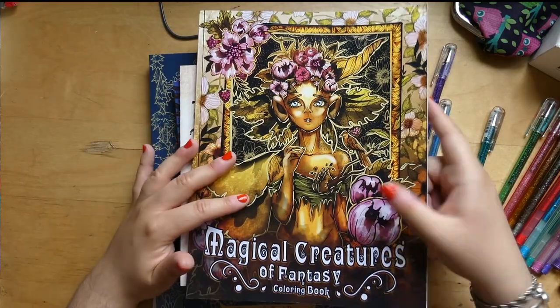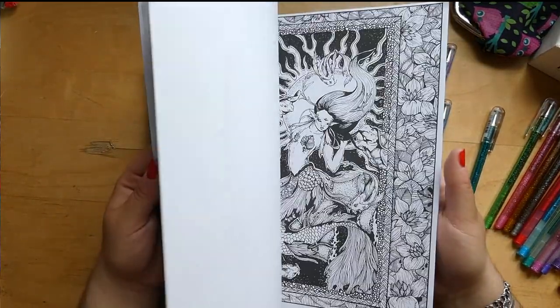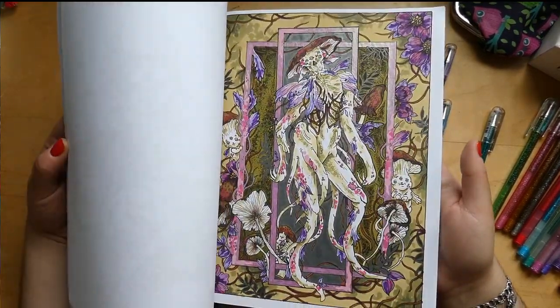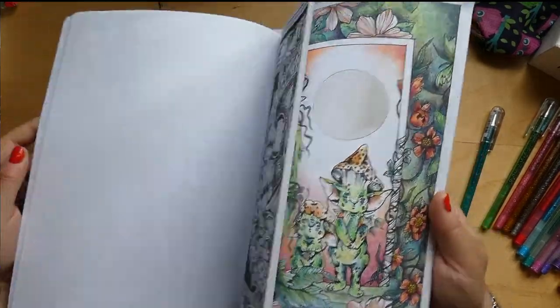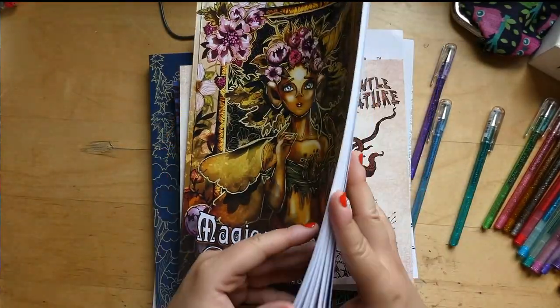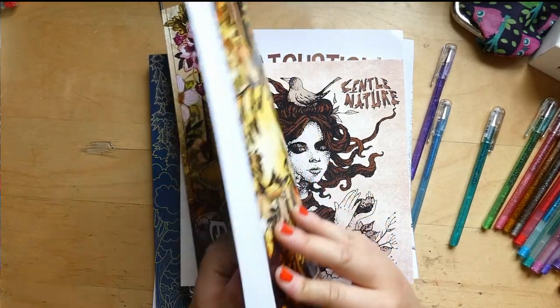Next we have Magical Creatures. I think it's by Carl and Douglas. Here I've done two this far. These are a bit spooky images. So I've done this one, and I have done this one. I think I am the one responsible for having damaged it a bit in the corners here. Yep.